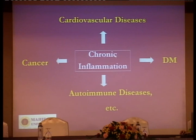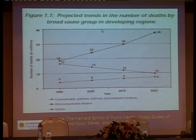And these figures show you the number of deaths by broad cause group in developing regions. You can see that the non-communicable disease death rate is increasing very sharply when compared with the communicable diseases and the injury. This is the global situation.